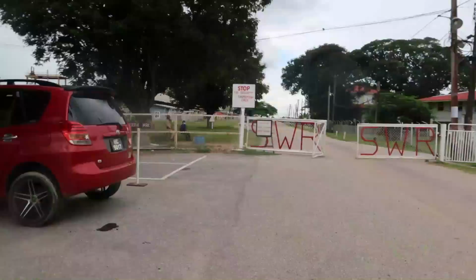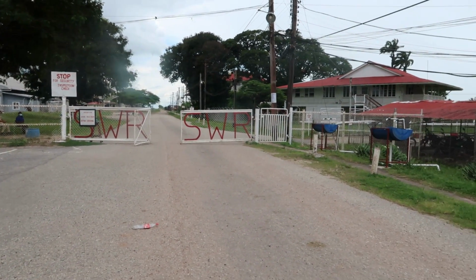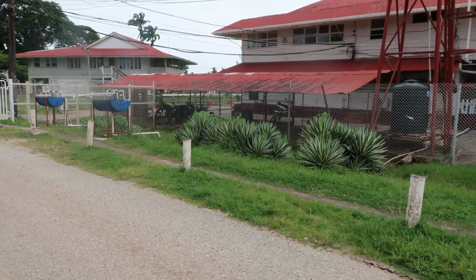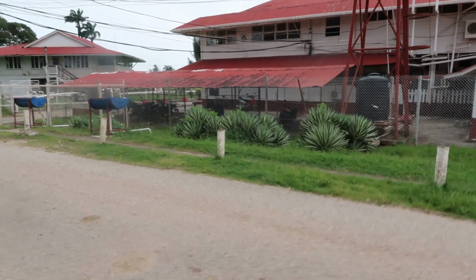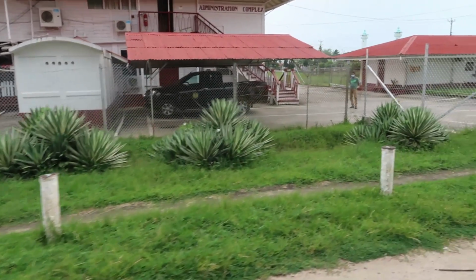So beautiful. Hey guys, we are in Skeldon and we are visiting the Skeldon sugar estate. So this is what it looks like now. I don't think it's working, right? It's all closed down, guys. So our nephew brought us out here to get a view. So yep, administration complex.